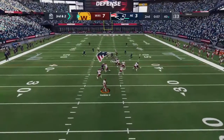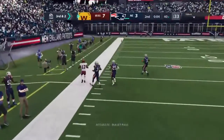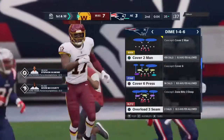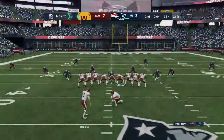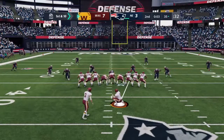They go play action with Haskins. And he finds McLaurin. He will go out right near the 35-yard line. Forget the run on 3rd and 1. They shock the D and rip off a pretty big play. First down, Washington.